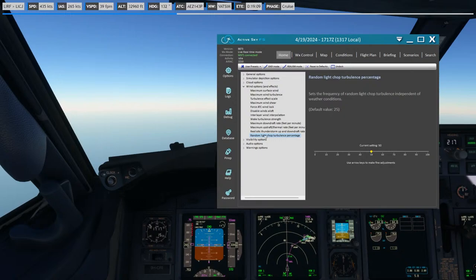We'll see. Random light chop turbulence percentage. Now this I like to bump up too. Let's do 80. Why not? 80% chance. It actually is very realistic.